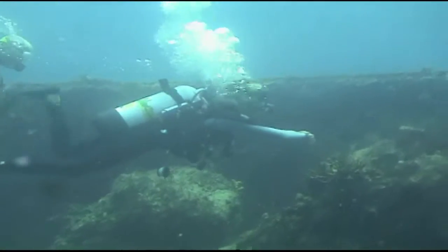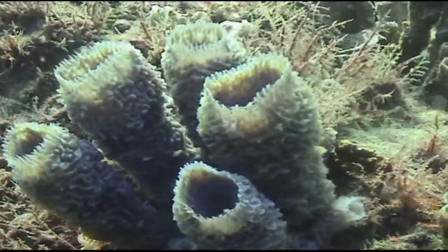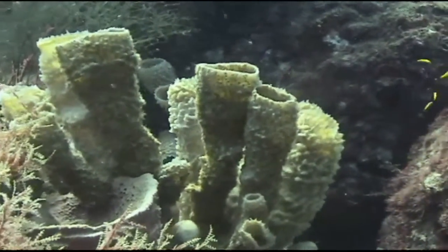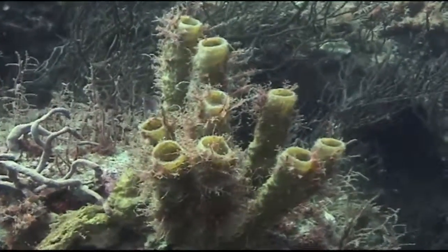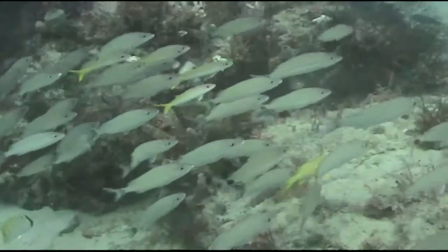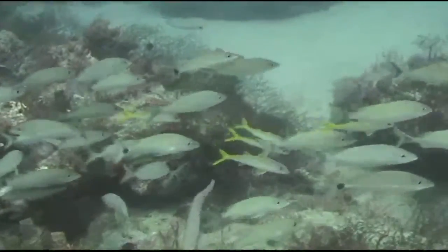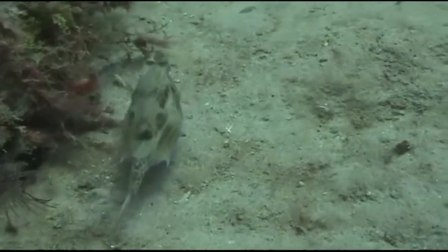Those are some more tube sponges. And these were in the middle of the wreck itself. Tube sponges were all inside this wreck. They know they'll be safe there from the currents. And this is again around the wreck. Many people ask, when is the best time to dive Florida? Well, basically your summer and spring months are the best, April through October. But in January, you can have the best visibility, over 100 feet, so really year-round.